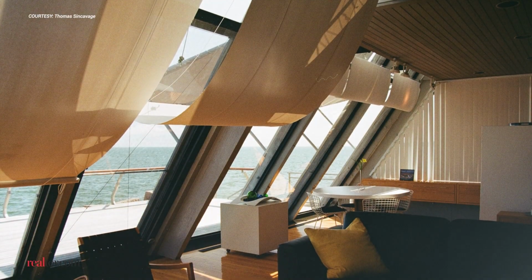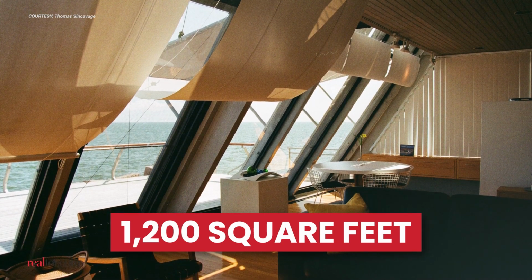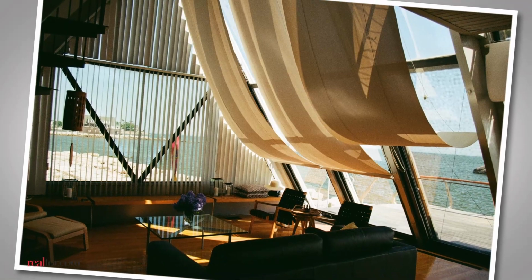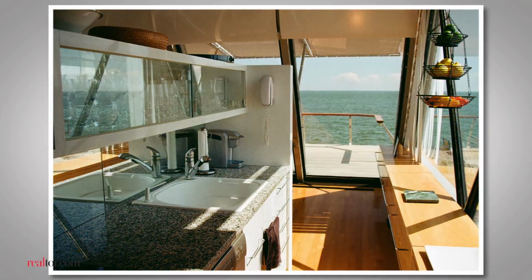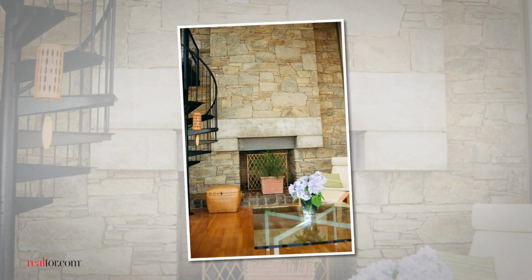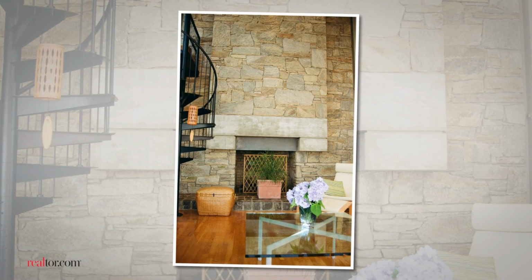The modernist triangular design, which covers just under 1,200 square feet, is typical of the architect's style. The main level features a living room and kitchen, and there's a lofted bedroom above. The stone fireplace and spiral staircase are eye-catching interior design elements.